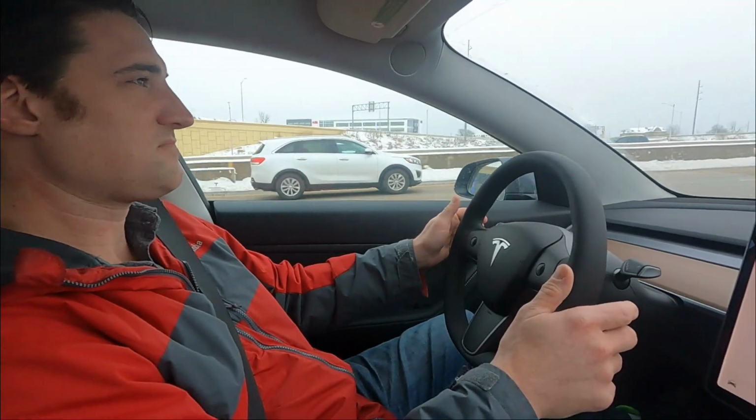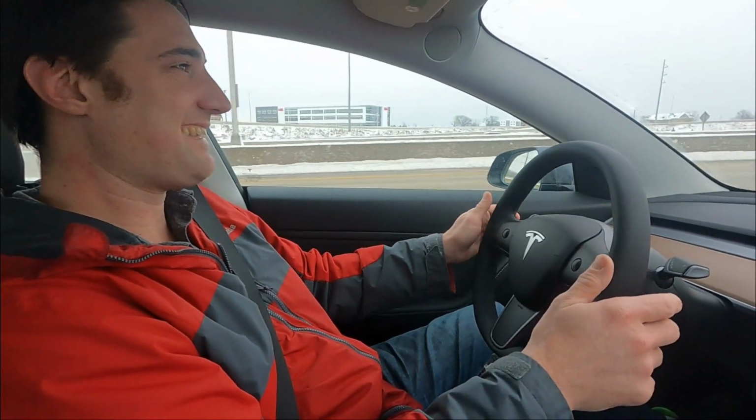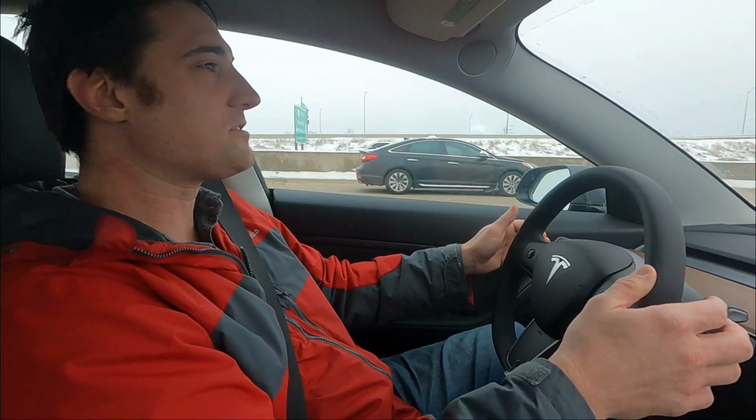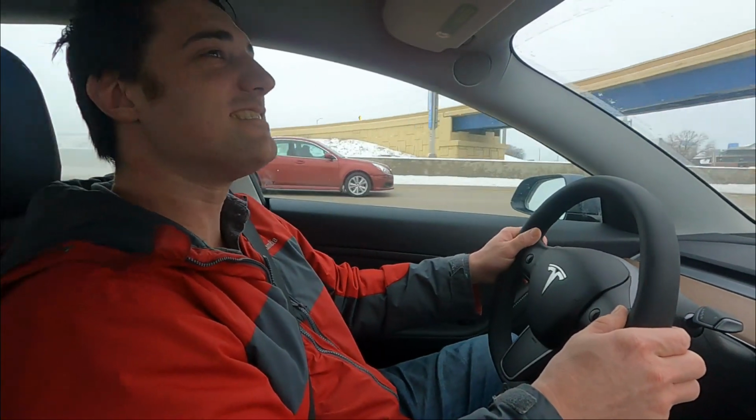So how does it feel having the car completely drive on its own? I still have not gotten over the trust factor. My hands are right there. Especially when there's no traffic around you, sure, it's like driving on cruise control. But when there's all this traffic around you, my tendency is to not trust it.